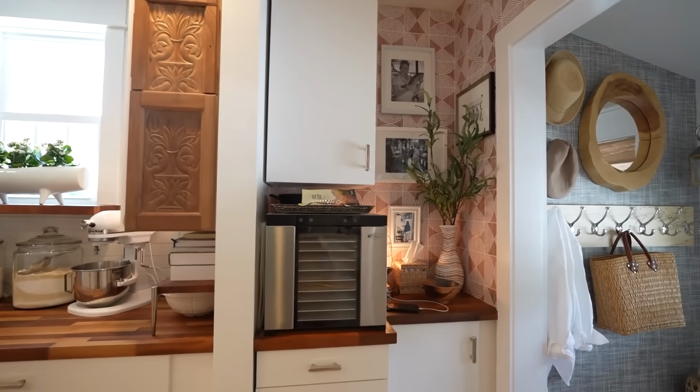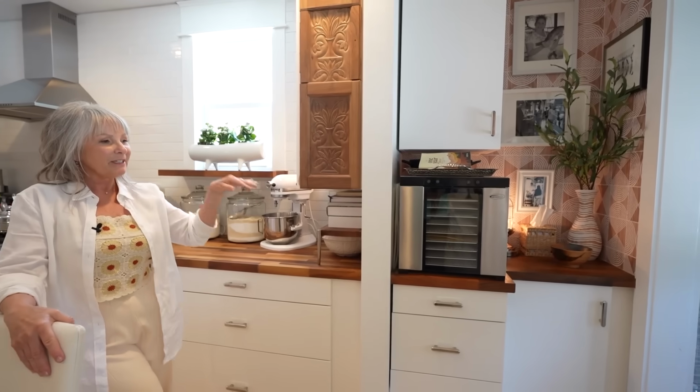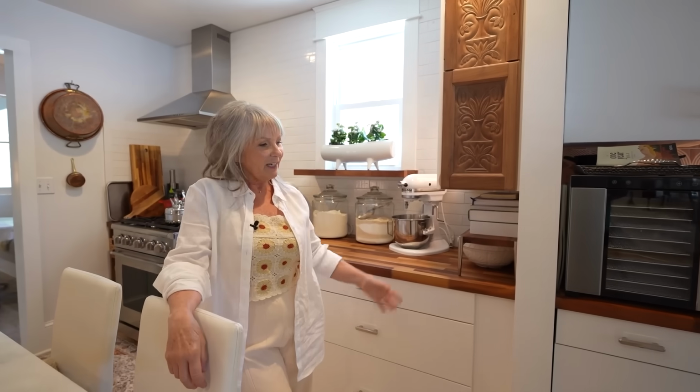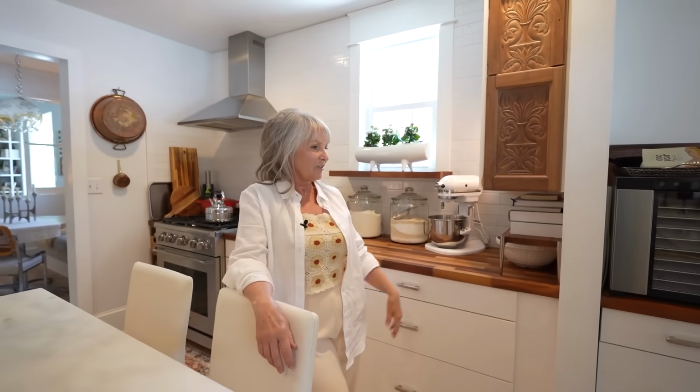And then over here, I do a lot of canning and dehydrating things from my garden in the summer. So this evolved. This wasn't like this. We actually had a little bench there, a little place for him to sit and take his shoes off when he'd come home from work. But we ended up taking that out, and I said, I need more in this kitchen, and I needed a place to put the dehydrator. So that worked out really well. It gave us more storage. Of course, he lost his little place to sit, but I gave him a bench outside now, so he has a place to sit outside and take his boots off, so he's happy.